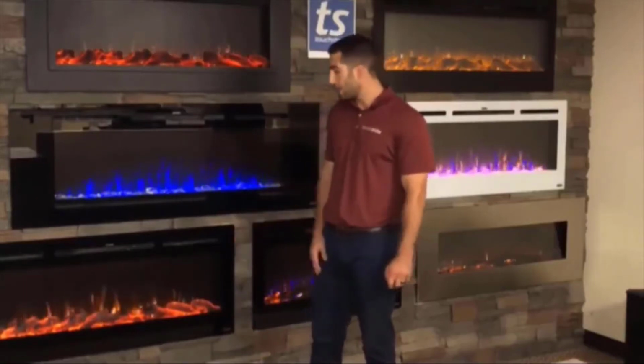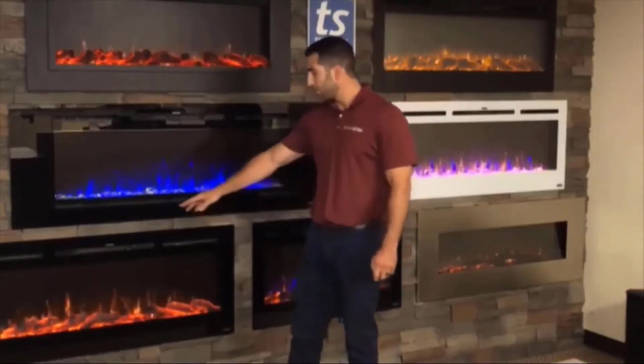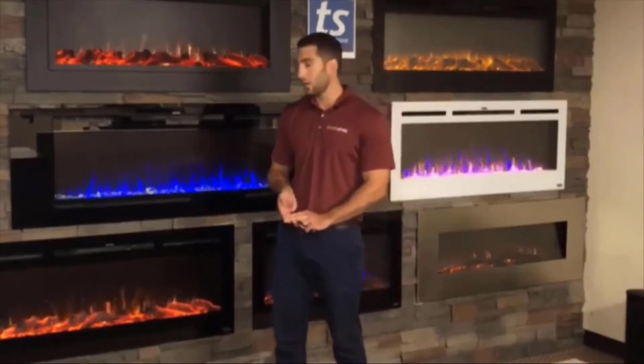Just to go over the feature sets, it's all very similar with the fireplaces. I'll go through it here on the Sideline 50. You have the optional heater, so you can just run the LED lights and not have the heat on. The heat runs on a high setting, low setting, or you can have it off. On the low setting it's 750 watts. On the high setting it's 1500 watts, and at a max it draws 12 amps.